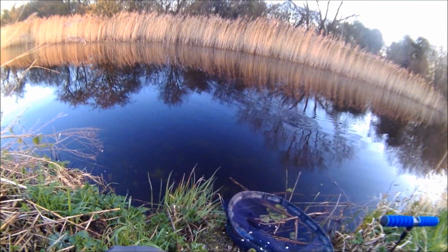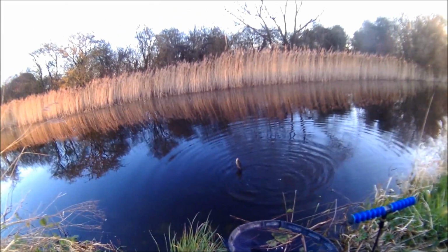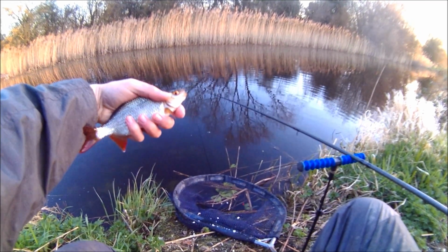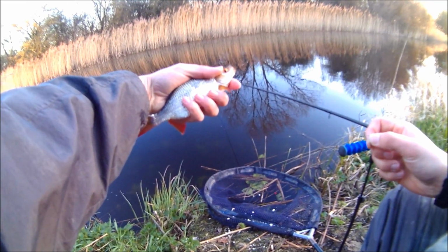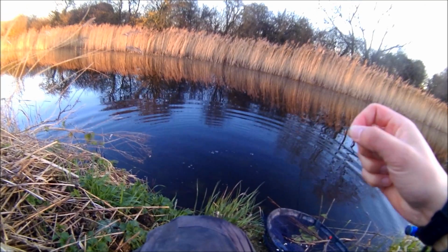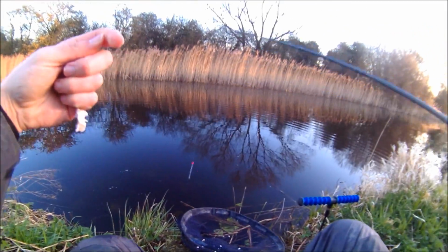Into another good rudd. Oh, go on, don't leave this rudd. I don't think he's very big. Oh, he's not too bad. There he is, look. He's probably around about 5-6 ounces again. It's not too bad. Nice start. Let's see if we can get one of his bigger friends. Let's have a look.